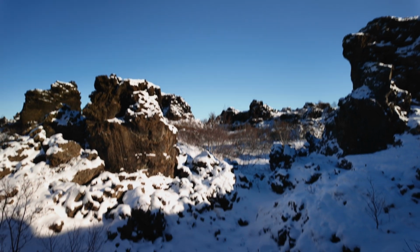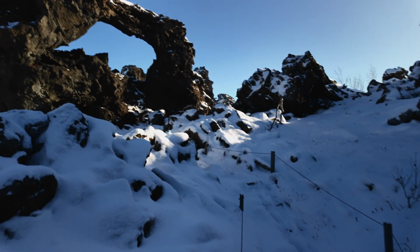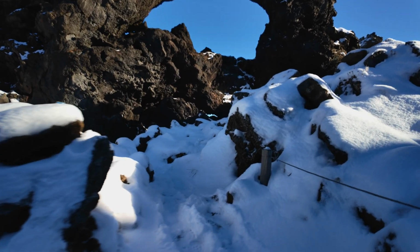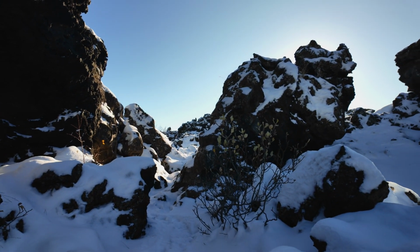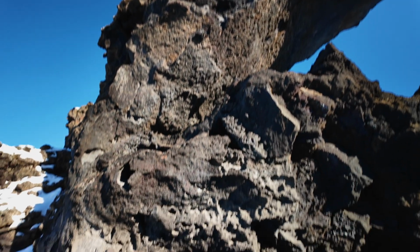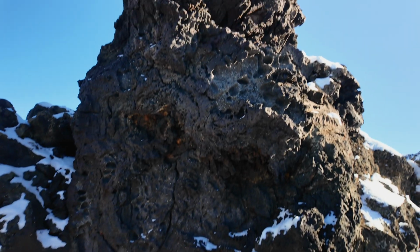Wow, that's gorgeous. Maybe this is... This looks cooler from this view, for sure. Wow. Oh, I see. So the trail goes this way, but I think this is the lava rock. It's crazy because it's like a huge hole in the middle. It's actually cracking here. Wow, that's cool.